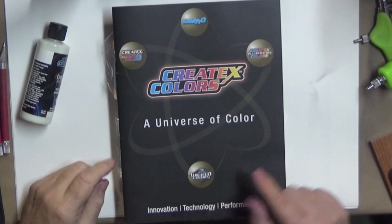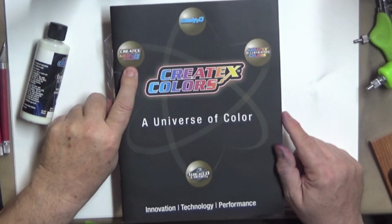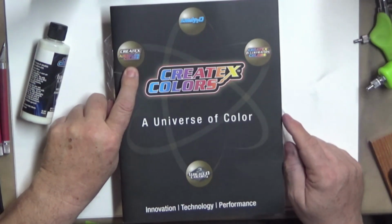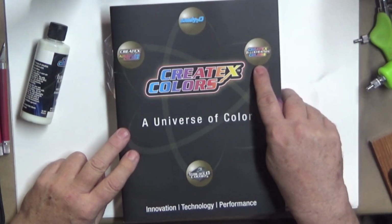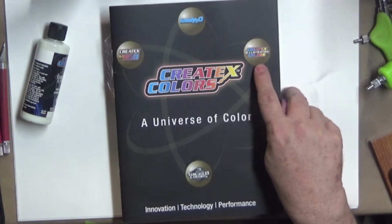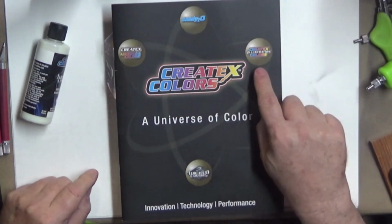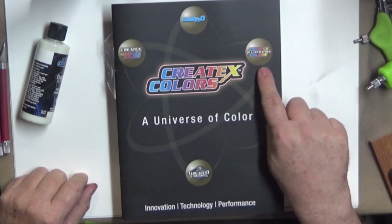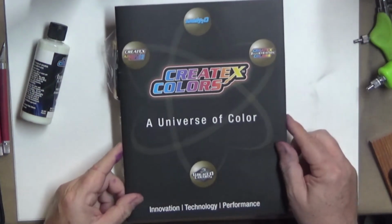The reason for that is the Createx airbrush colors, they're ideal for soft surfaces like painting t-shirts. You can use it on hard surfaces, but it's not really designed for that. Illustration colors are for people doing photorealistic paintings. If you're going to paint a portrait, you're going to use this. This paint is a lot thinner than these two airbrush paints. I have it here for me to play with, but I don't love the color palette quite as much as I love the color palette available in Wicked. Wicked is the product that I've chosen to represent.